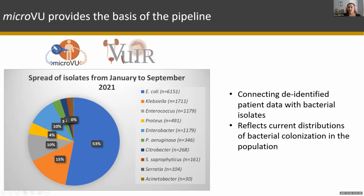Again, what I really want to emphasize here is that we are able to bank a lot of the wild type diversity that's seen causing urinary tract infections. Additionally, this also picks up lesser known and less studied uropathogens such as Acinetobacter and Serratia isolates. So we're also able to leverage this pipeline to look at these lesser studied uropathogens. I've been working to create a computational pipeline with input from various expertise in order to make the most of the information afforded by this biobank.